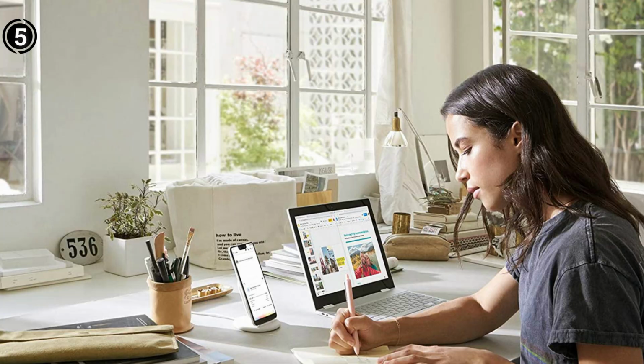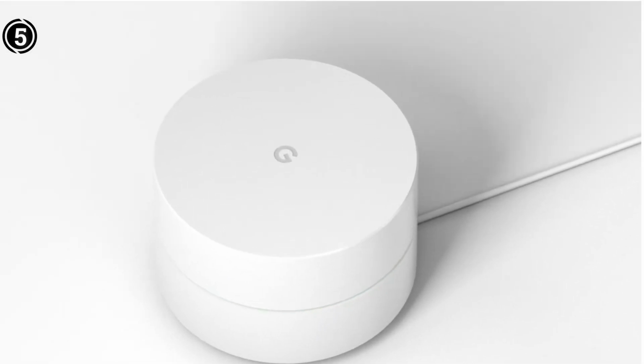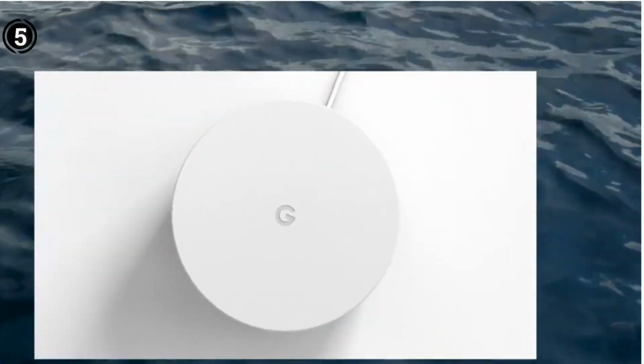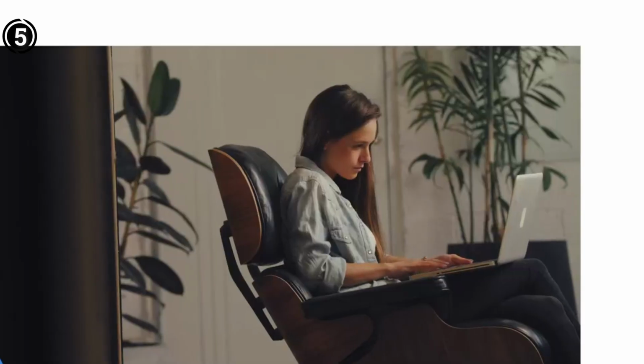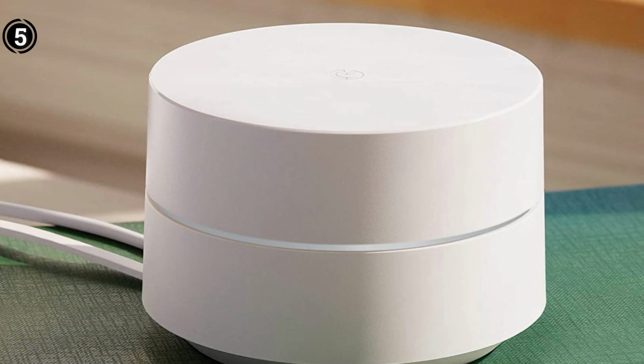Those who opt to purchase 3 of them instead will have a reliable internet connection with coverage that spans up to 4,500 square feet. The router is pretty easy to set up through the Google Home app and can be added to any existing Nest Wi-Fi system. Unfortunately, they do not have any USB ports that users can connect to.